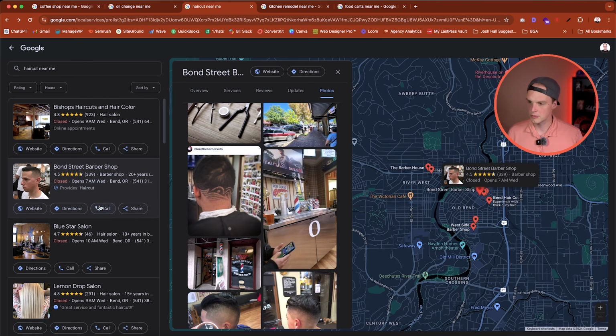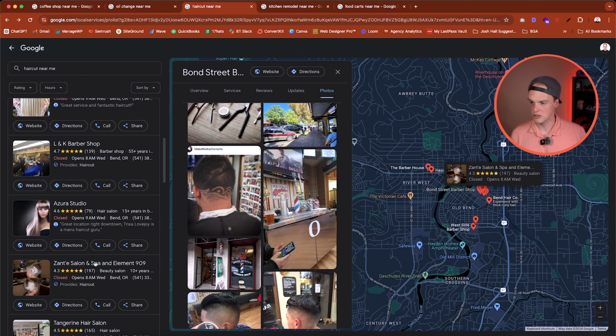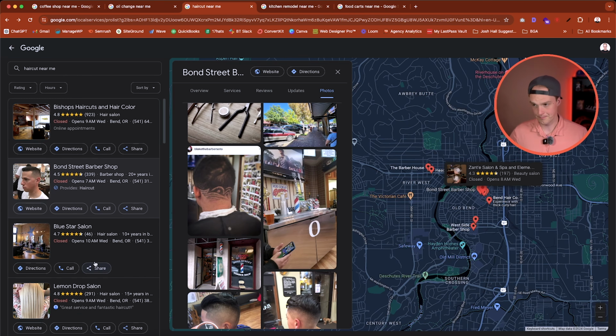Okay, Bond Street Barbershop. Let's see. I can just call them right here by clicking that button, or I can go to their website. Maybe there's a way to book stuff on here. Sometimes that's the case where you can actually book straight on the Google Business Profile. So that's pretty cool.